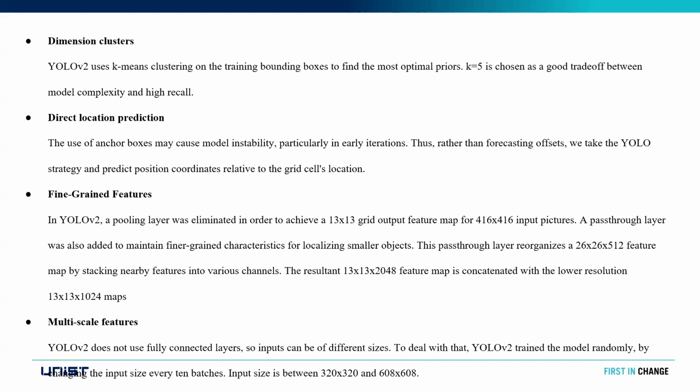And they also used fine-grained features. They changed the input size to 416 by 416 to achieve a 13 by 13 grid output feature map. This was to make the grid an odd size, like 13 by 13, not 14 by 14 as in the case of 448 by 448.